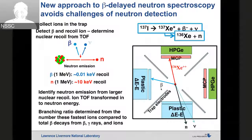And we can get the energy spectrum based on the distribution of the time of flights, and we can tell what fraction of the time we emitted a neutron by counting the total number of beta particles and comparing it to the number of coincidences we see. Or we have other measures, which is you can look at the total number of the ions that arrive at late times and compare them to the ions that arrive at short times. Or we can also tell the total number of decays that occur by looking at the gamma ray emission as well.